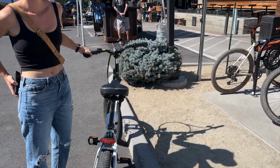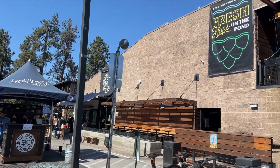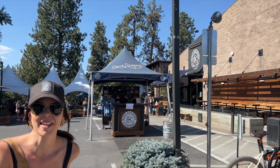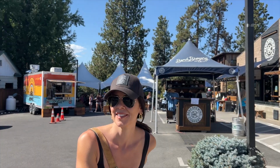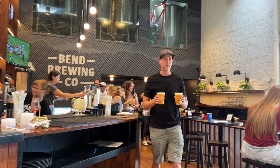Well, it wasn't long before we ran into the Bend Brewing Company. I mean, look at the festivities going on in the parking lot. How could we resist? The BBC is the second oldest brewery in Bend, established in 1995. They're also backed up to the Deschutes River and have a fun family atmosphere serving food, music events, or you can just catch the game.